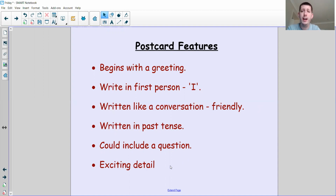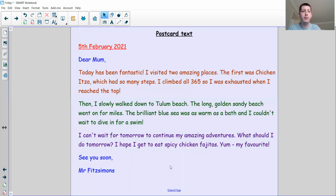And of course, add some exciting detail. You don't want your postcard to be boring. You don't want to tell them about what a rubbish holiday you're having and, it was okay when I did this. You want to tell them how exciting it is. So add that detail in. I've got an example of a postcard that I've written here.